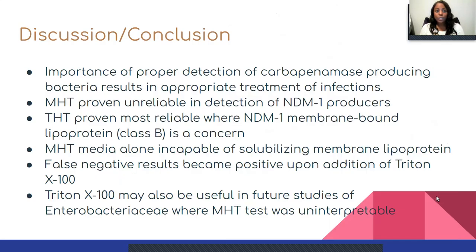Okay, so as a conclusion, the importance of proper detection of carbapenemase producing bacteria and appropriate treatment of infection is pertinent because it's not just about the money, it's about the patient's health and overall long-term implications of what's going to happen to them. Because if you're not using the time effectively to treat them and you're wasting time doing things that aren't going to work, it can be very devastating to the patient because they have to deal with those infected sites every day.